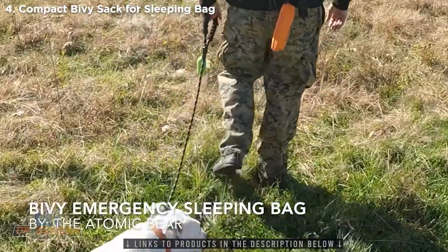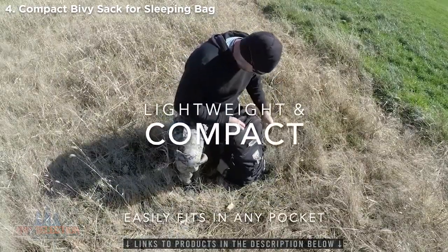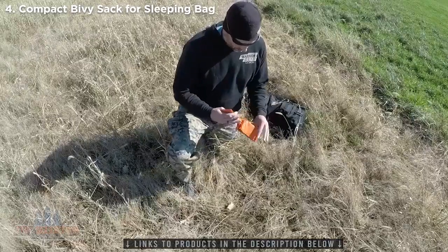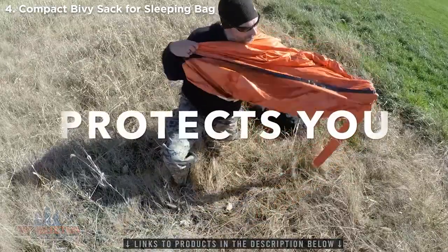Bivy Emergency Sleeping Bag by the Atomic Bear. Lightweight and compact, easily fits into any pocket. Better protection than a Mylar emergency blanket. The Bivy is reusable and durable. This sleeping bag will protect you from hypothermia, rain, snow, and wind.